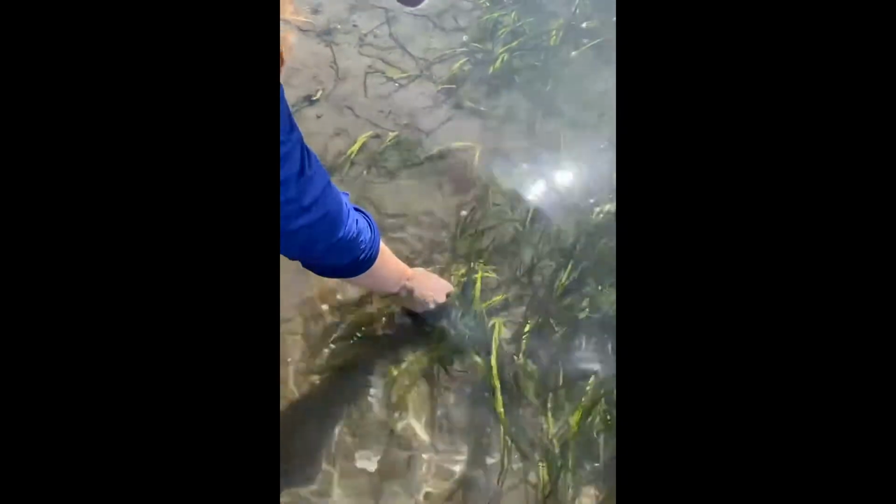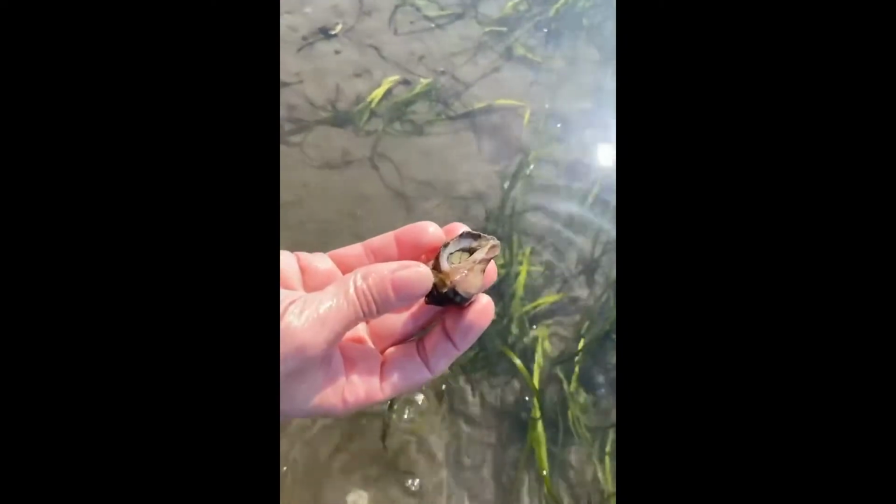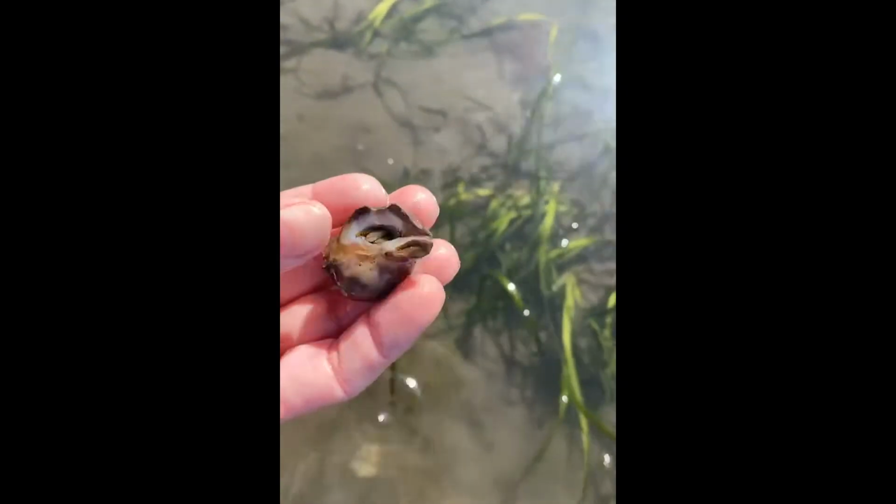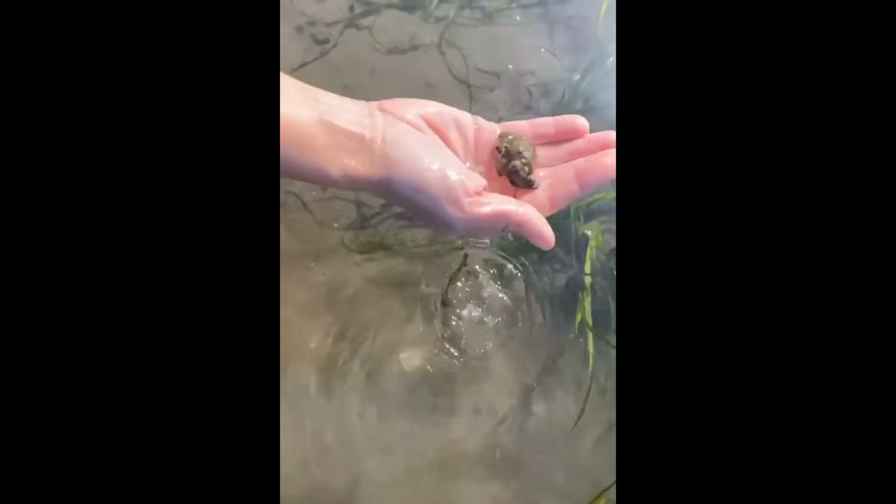Here's another hermit crab species. This one is called a bering hermit. Look at those great pinchers. They have this great granular texture and they have bright orange tentacles. We'll see if we can coax this one to come out too.